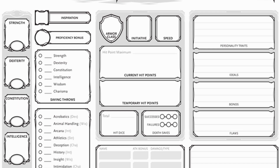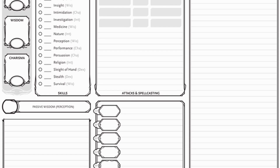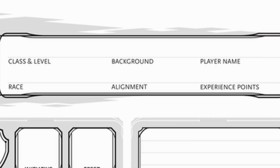But what if you wanted to create one, or what does all the information mean on the character sheet? Well, just think of the character sheet as everything, the traits and the skills and the abilities that make up who the character is in the game world. So for example, there's a place to put down their character name. Then of course there's a class. The class is kind of the job of that character.